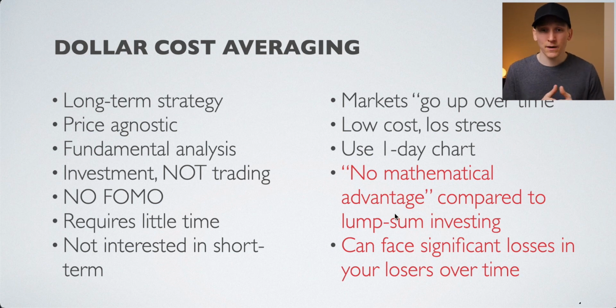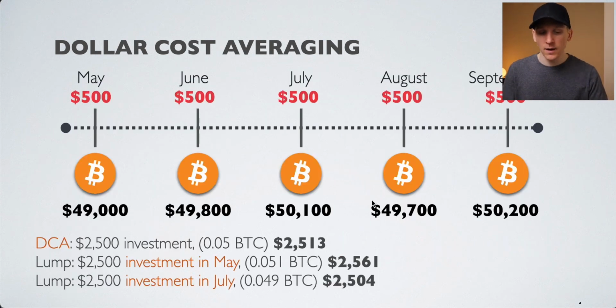And of course, if you dollar cost average and you build up large positions in cryptocurrencies, you could face significant losses. If you go heavy into a crypto over the long term and you're not keeping up with the crypto and the fundamental analysis, that price could drop a lot and then you're in a loss. And because you're not trading daily, you can't really save that loss because you're not looking at the markets as a daily trader. But here is what dollar cost averaging would look like.